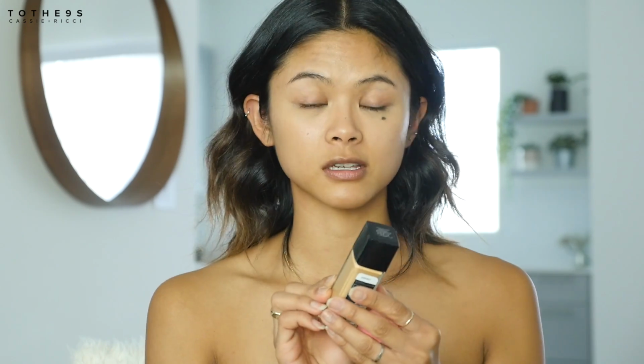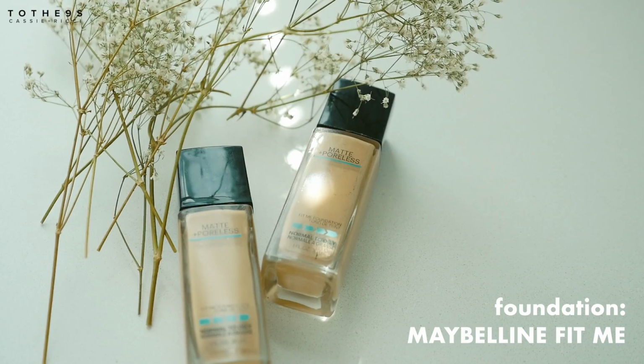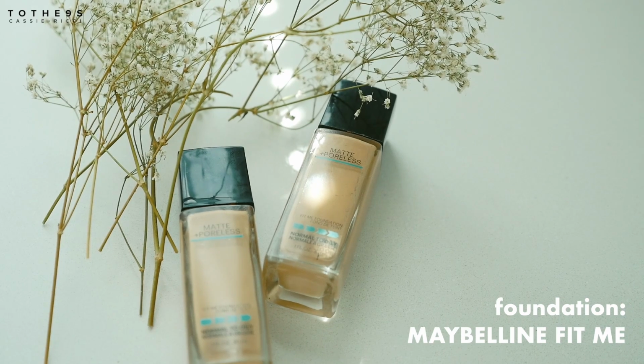My first step is to put foundation on. I've been using this for the longest time. It's the Maybelline Fit Me Matte and Poreless. This one specifically because I have oily skin. I like my foundation to be a little bit yellow just because I know it cancels out redness, and I don't like looking pink. So I just put it on my hand and I use a beauty blender. And then I just dab away.